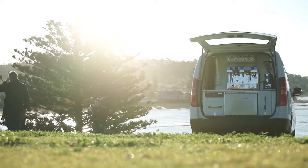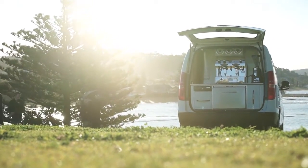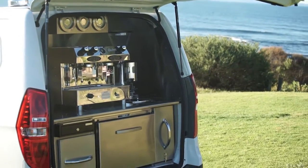This part of the market is for our existing customers or existing coffee van operators that, you know, you might have been around for a couple of years and you love your business, you don't want to change, but the van's getting a little tired and you'd like an upgrade, you want something new. So in the past, there hasn't really been a facility for you to have a trade-in option.